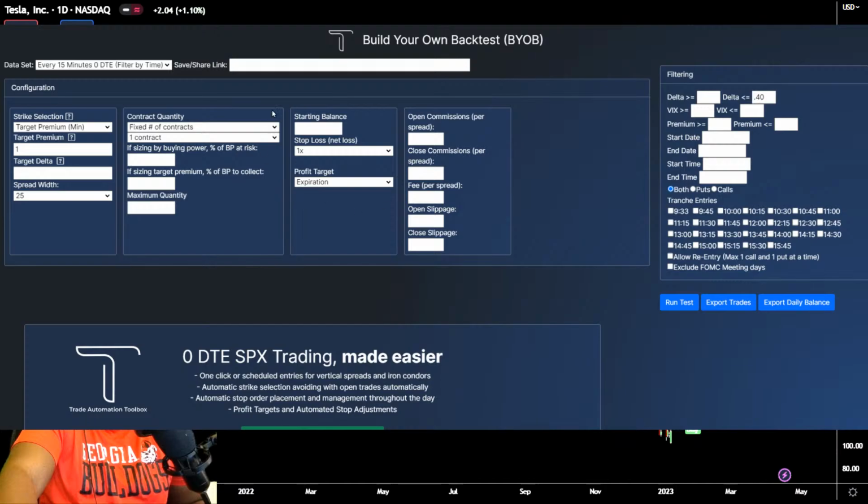So let's put in what I look for. Target delta is 7. We're looking for about 7 delta on our iron condors. Spreads, 25 spread. And again, those of you who know what I'm talking about, on SPX, that means 25 on the wings. That's quite a bit of capital.